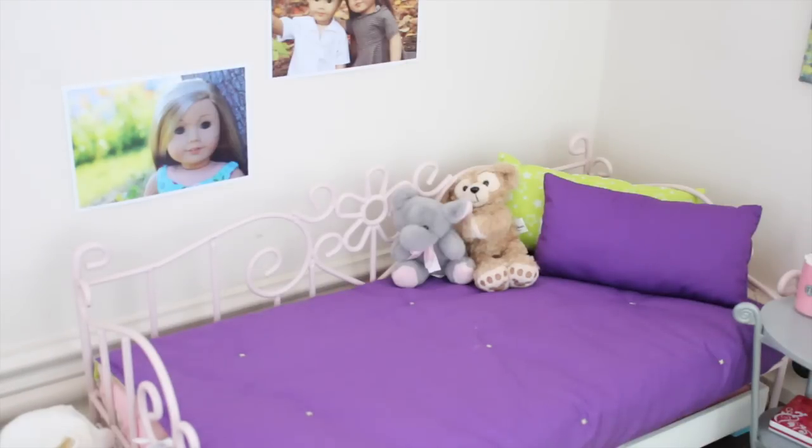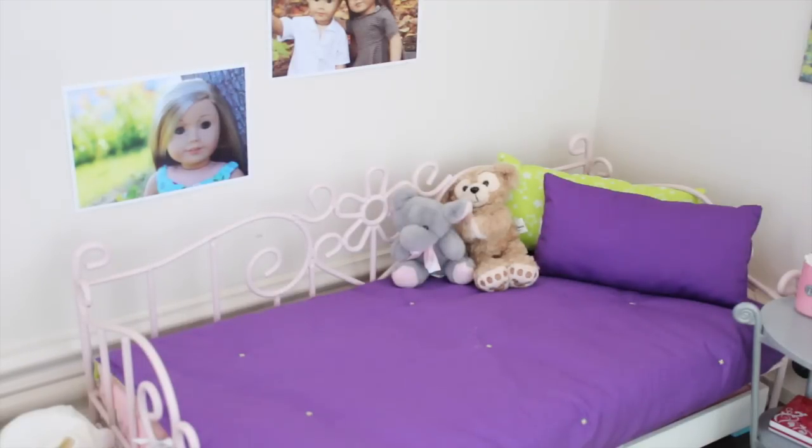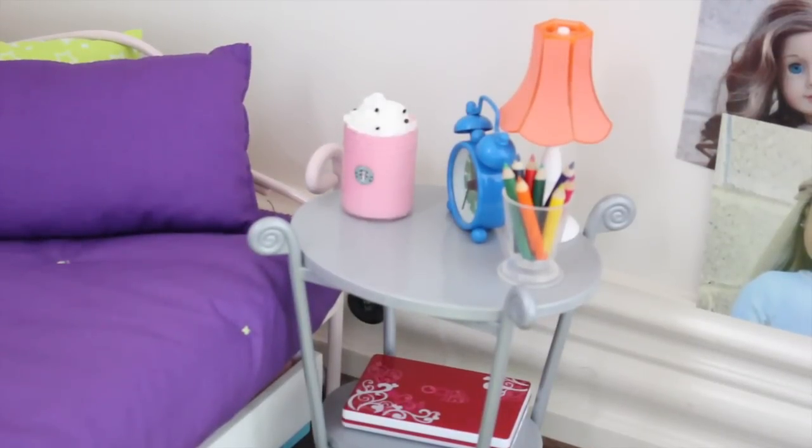And the bedding is from McKenna's loft bed, and the two stuffed animals, this one is from Disney, and the other one is from a dollar store that I got in Canada. On the floor is just a little green rug from McKenna's loft bed. Her bedside table is just from the pet wash set stand.